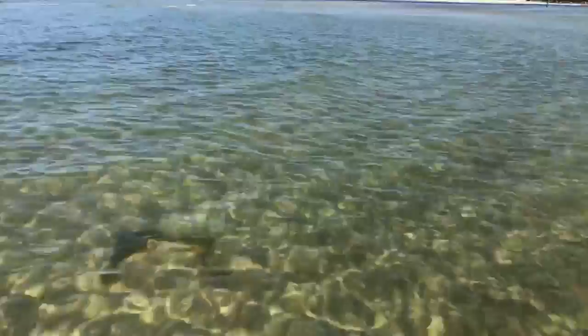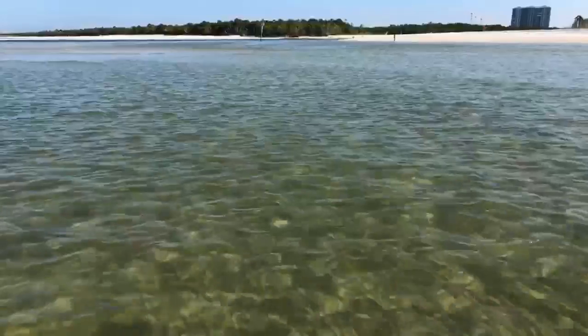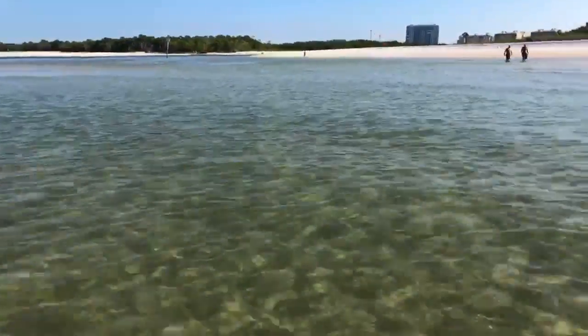There is a big... Oh, I thought it was a ray. No. It's a piece of concrete. I thought it was a ray down there for a second. We do have stingrays out here. The other morning, Thursday morning, we happened to get a glimpse of a big school of stingrays swimming by. That was neat.